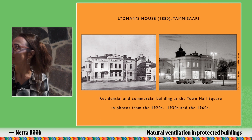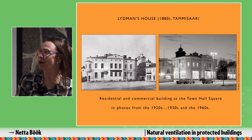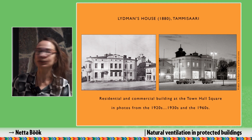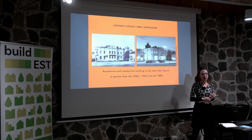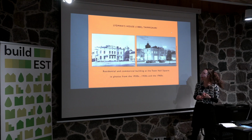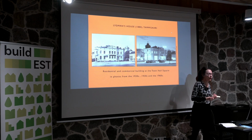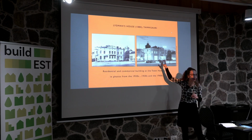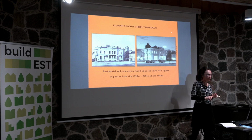But it had some not so prestigious times after the Second World War, or in the 60s, when it was converted into a department store, which meant that all the interior walls were pulled down, and the decorations from the facades were stripped down so that it would have a more modern look. The windows were changed, and then they would have also these big display windows and mechanical ventilation.